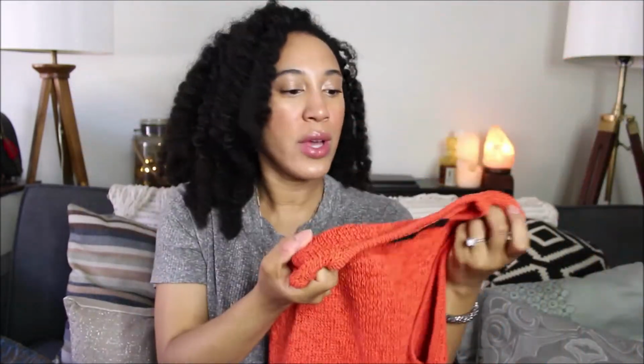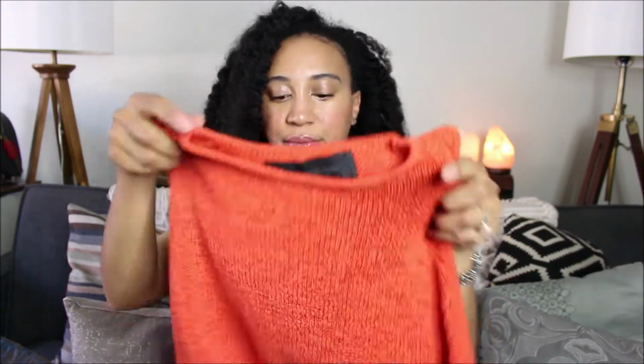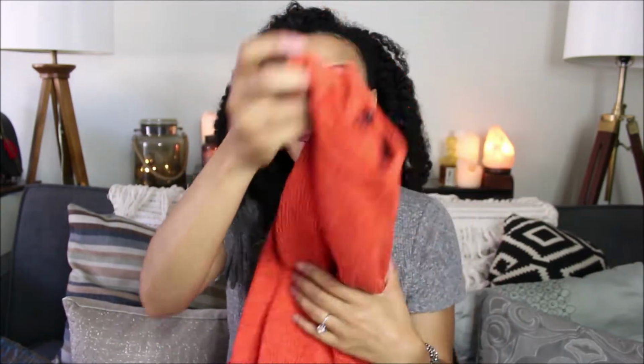Even though it's one of those more summery knits, it's not super itchy, because I feel like a lot of times with summer knits, just to make them not as warm, I don't know. But it's bomb, very, very comfortable, very, very breezy, not too warm. And I love these extended sleeves here. That way you get a little sexy side action. Love this. This was definitely less than $10.